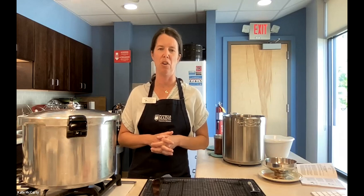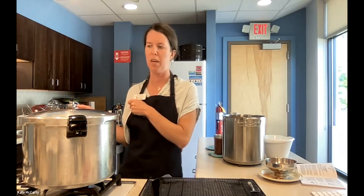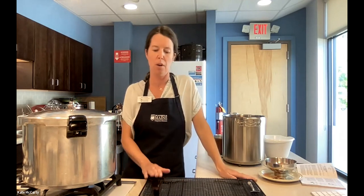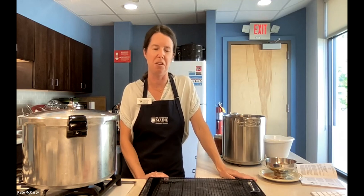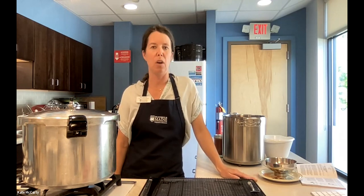This is a gas stove, and so turning the heat off will mean that there's no more heat source. If you have an electric stove, it is recommended that you move the canner off the burner. Do so very carefully. You'd have to lift it rather than drag it, especially if you're using a glass top stove, which could be damaged. So remove it from the heat source, and then you're just going to let it cool.